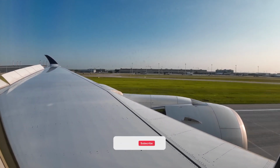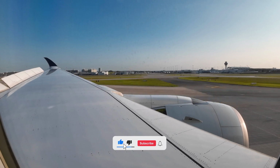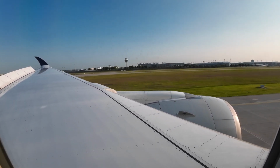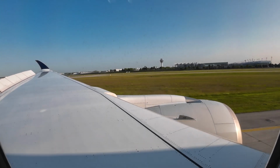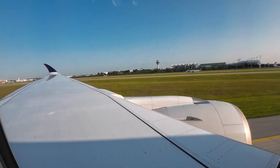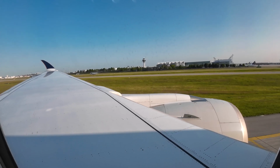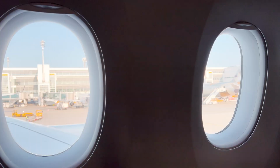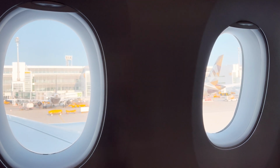Welcome to Munich, ladies and gentlemen. Please remain seated with your seatbelts fastened until the seatbelt sign is off. Please take care when opening the overhead compartments and remember to take all your belongings with you. It's been our pleasure serving you on this flight. Thank you for flying Singapore Airlines, a member of Star Alliance.